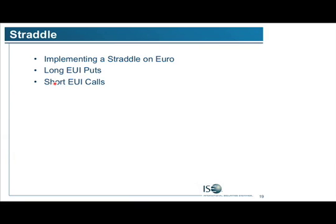If you wanted to short a straddle, you would sell an EUI put and sell an EUI call. You're putting out a viewpoint that you think the market's going to stay within a certain range. This is a short gamma strategy, meaning that the more the market goes up, the shorter you become. If the market begins to rally, you actually become, technically, short the market, and the more it rallies, the shorter you become.